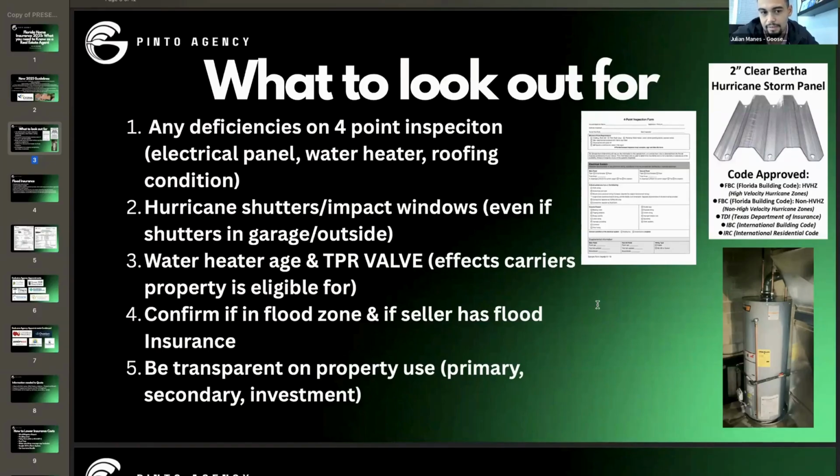So as soon as you get that 4-point inspection done, or the inspection is done, look at that, because that can save some time. If it's missing, we can address that immediately. And then also, once you're looking at the house, I know this is probably in the Zillow notes, but make sure to note if the property has hurricane shutters or impact windows, because that does make a huge difference in the premium.